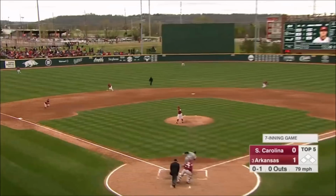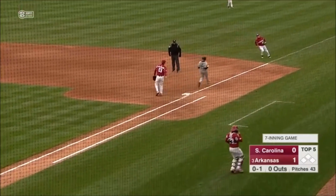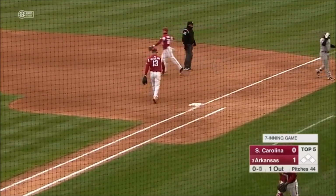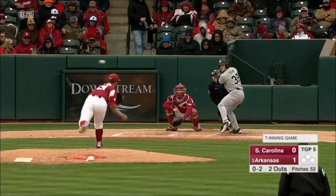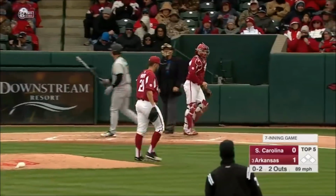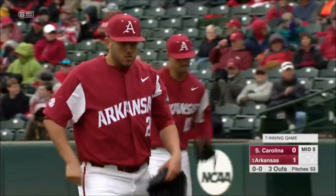Pride back in this region of the country. Chops one to third. Martin, a tough pick on the grass, and throws out Pride. That's one of those plays as a defender. Now again, Cook sets up outside, and he gets the chase pitch. Kacey Murphy has it going through 5 innings.